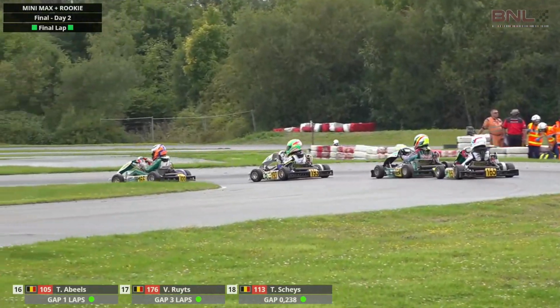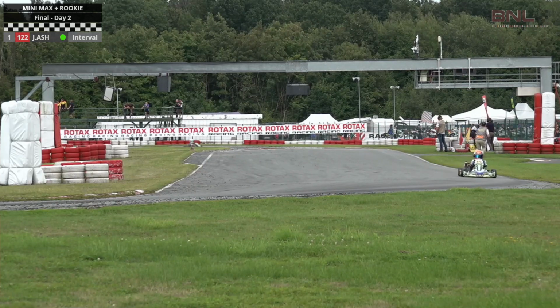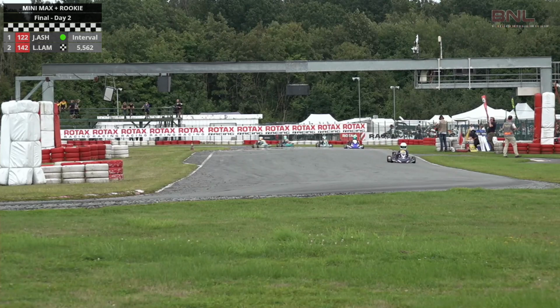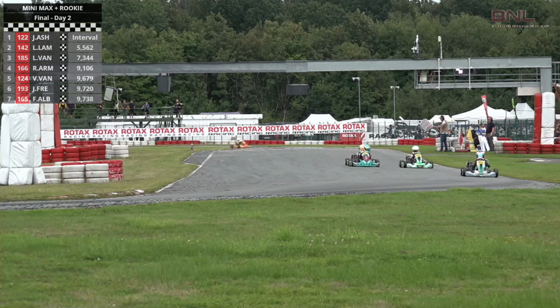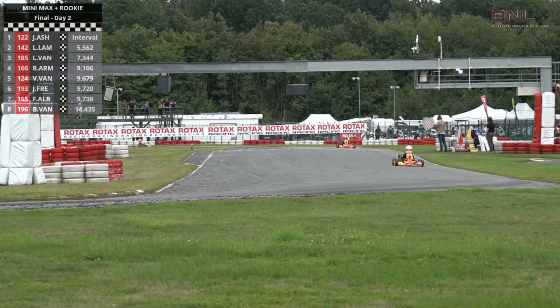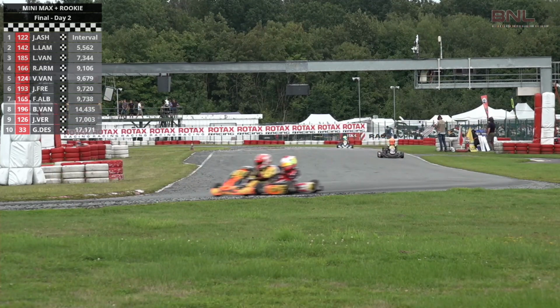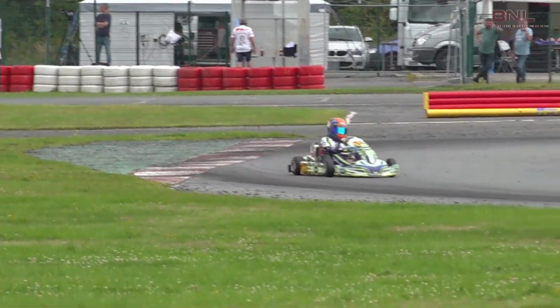But our race leader, Jacob Ashcroft, now crosses the start-finish line. It's the clean sweep for the 122. Lars Lambers gets his best result of the weekend in 3rd position. Lieke van Berkel takes 3rd place. Great job by the young lady from the Netherlands. Rory Armstrong takes 4th. Vic van Kampenhout 5th. Jack Freeman takes 6th, and with it the provisional Mini Max Rookie victory, and it's been 4 for him so far this weekend.